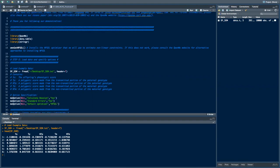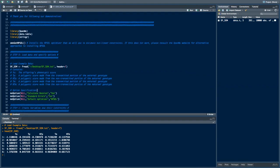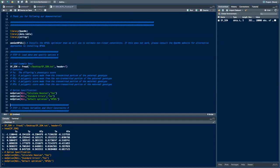Once we've read in the data for this script, we'll specify a couple of options. You can play around with which options you'd like to use. Some might be better suited to specific types of tests than others. However, one that is a requirement for our models is this NP-SOL optimizer option, which I'll explain in a second.